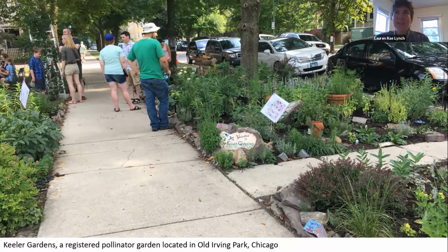I imagine that many of you are probably familiar with some of these pollinator garden registration programs, maybe have seen a sign for a monarch way station or a pollinator pocket or certified wildlife habitat, or maybe even have a garden like that at your house. This is a picture of one that's located in Old Irving Park in Chicago.